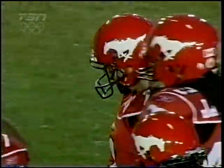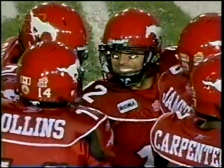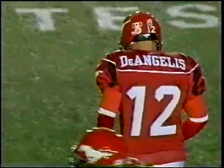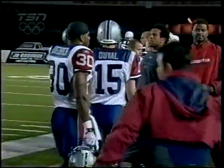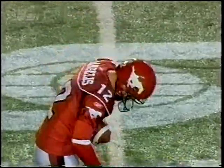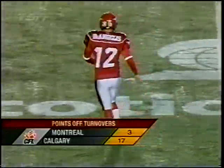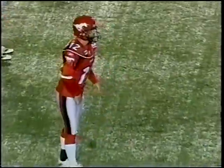Was good on 86% last year, which is incredible. Anytime you're over 80, 50 of 58 in his attempts in the regular season. So it was a 20-point lead for Damon Duval and the Alouettes, and now Calgary has roared back, 17 of the Stamps' 27 points off turnovers: a blocked punt, a Richardson fumble, and Anthony Calvillo's interception that was picked off by Milton Collins.